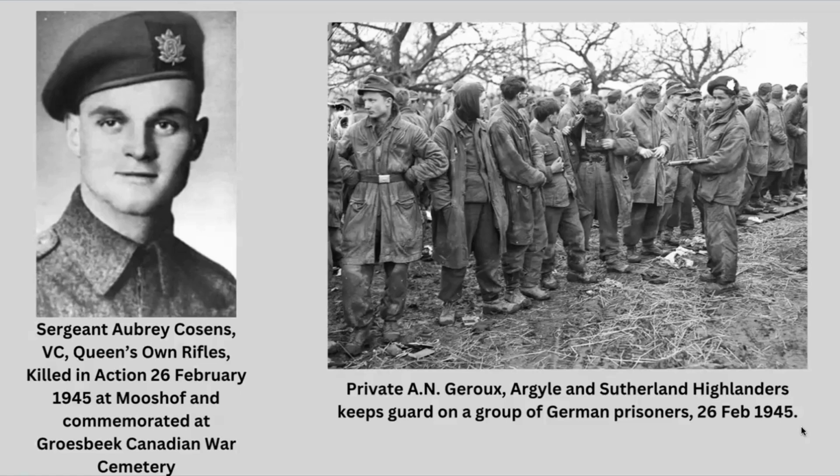To the very north, the borrowed 43rd Wessex Division on the very left-hand side had moved to keep up, securing the flank, and had captured the town of Kalkar, only to find all of the bridges there over the Rhine had been destroyed.